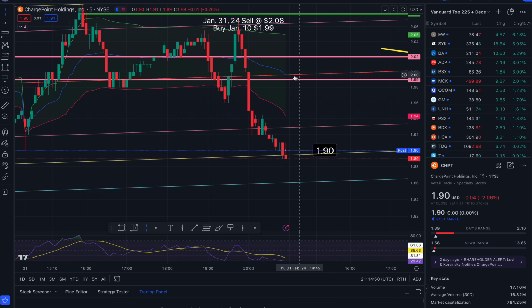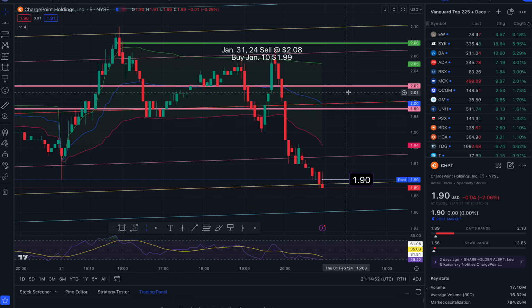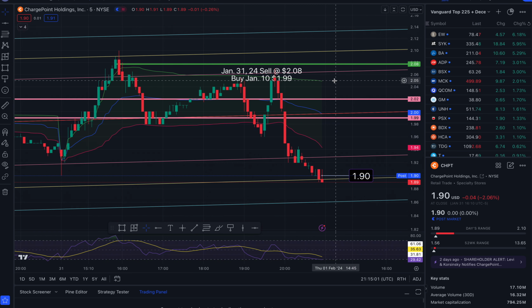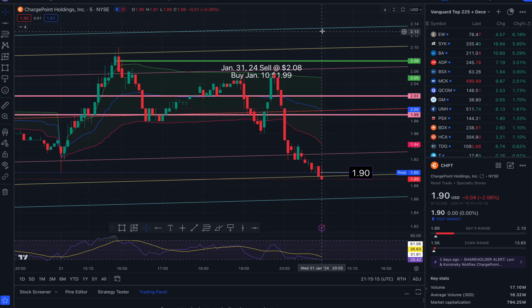193. VWAP takes us to the middle of the trend at $2. And ignore the pink lines. Those were my previous buy-ins that I'm no longer in. But two standard deviations takes us to 207. Ignore the green line. That was my sell zone. That's 210, and above that, which we will not get to on Thursday, I don't believe that we will, at 213. Now we will get definitely, I believe, to 206 and 193.